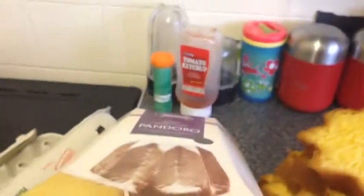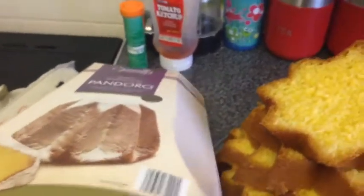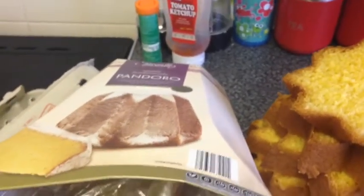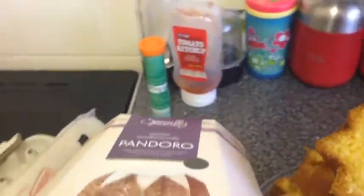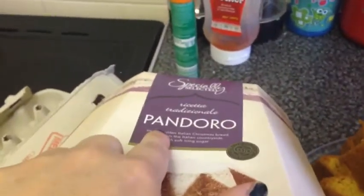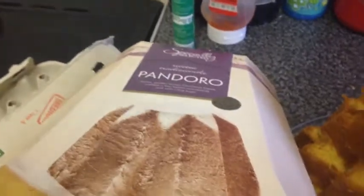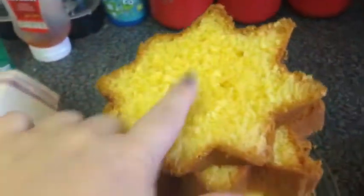Everyone, so we are now going to be doing a Christmas breakfast, but we do something special every weekend up to Christmas and then every day during the holidays. So I bought this. I think it's either Pandoro or Pandoro, I'm not sure, but that's what it looks like. So we've cut it into little star shapes.